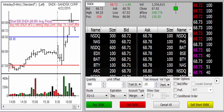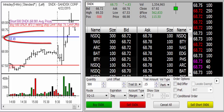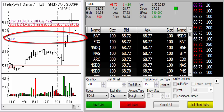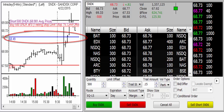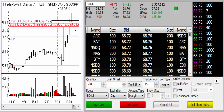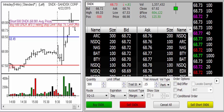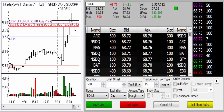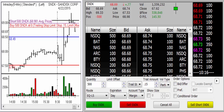Now, you don't have to do this. You could use that 68.49 pivot as a target and then ratchet down a stop behind that, or there's any number of things that you can do on these, but in this case, just a very simple trailing stop. And we see we've got about $120 open profit right now on the 500 shares. Let's just see how this one plays out over the course of a few minutes.